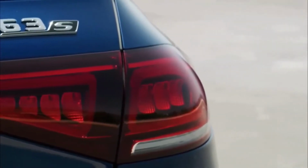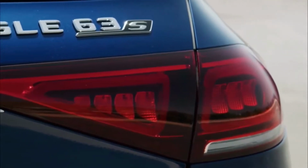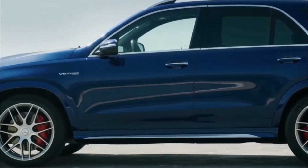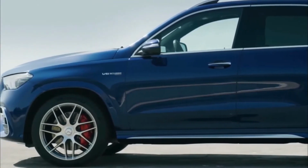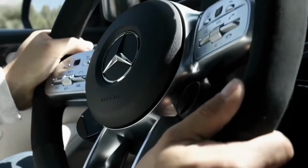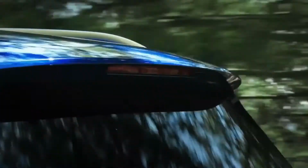Anyway, on the side you will notice flat wheel arches, 22-inch alloys with red calipers, and of course the necessary V8 biturbo 4MATIC Plus badge. On every side, by the way, so everyone knows what's going on. The standard running boards as well as the door mirrors, roof bars and rear windows are all blacked out.